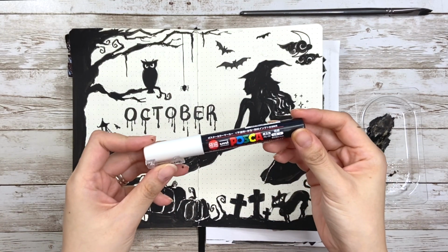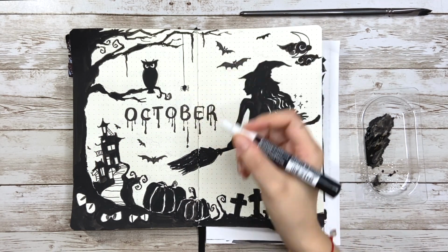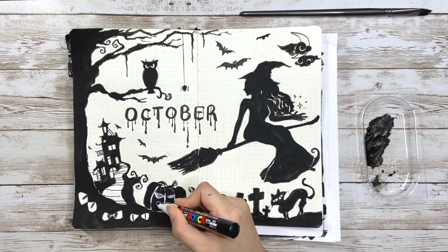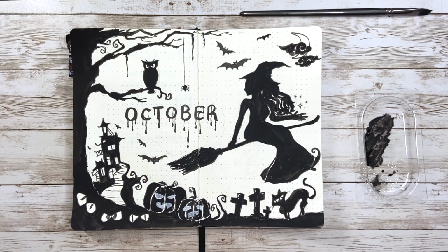We're going to use this Posca pen to add in the eyes and faces on the pumpkins. And we're finally done with the cover page.